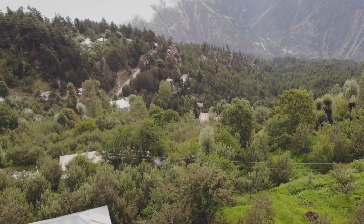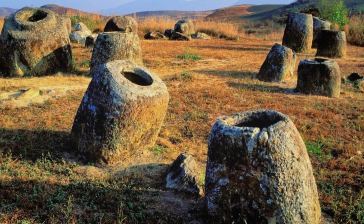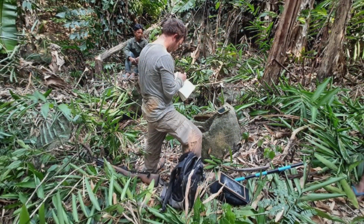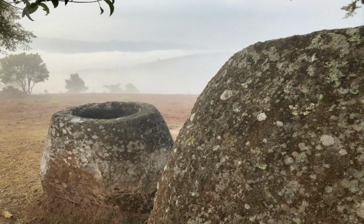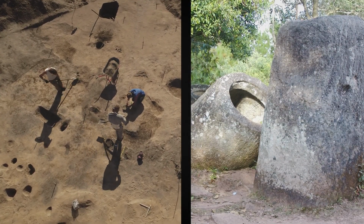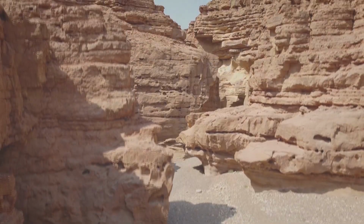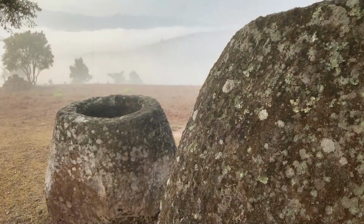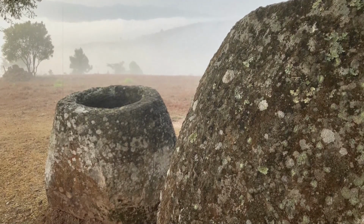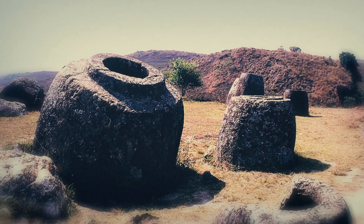The current finds were made when an archaeological expedition went to investigate 3 already known but still undescribed stone jugs and at the same time examine the surroundings. The jars are made of sandstone. Although archaeologists have not yet dated the finds, they know that similar jars discovered in the region date back to 401 BC or earlier. Some of these stone vessels reach 3 meters in height and 2 meters in diameter.